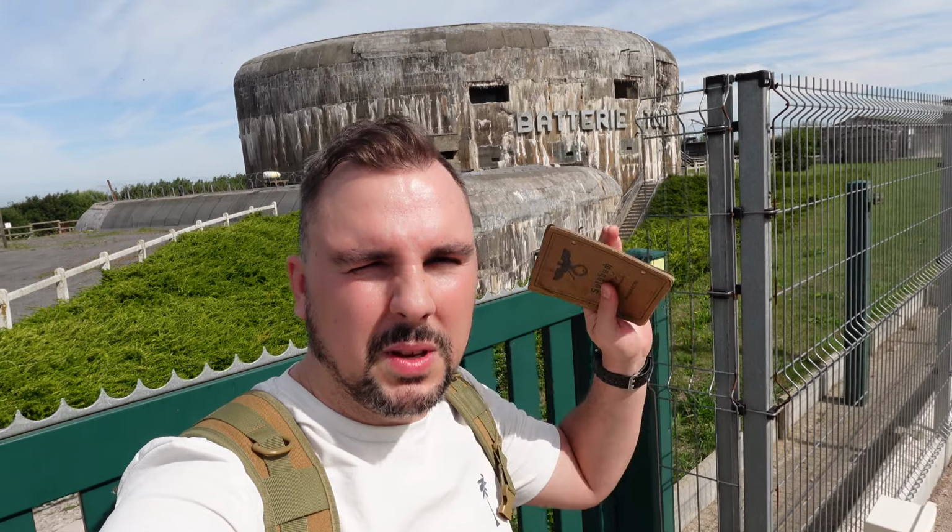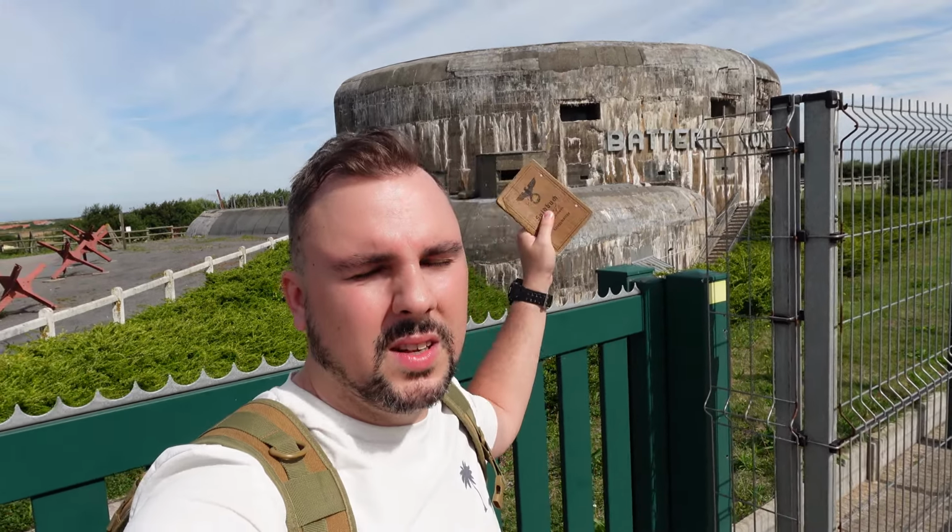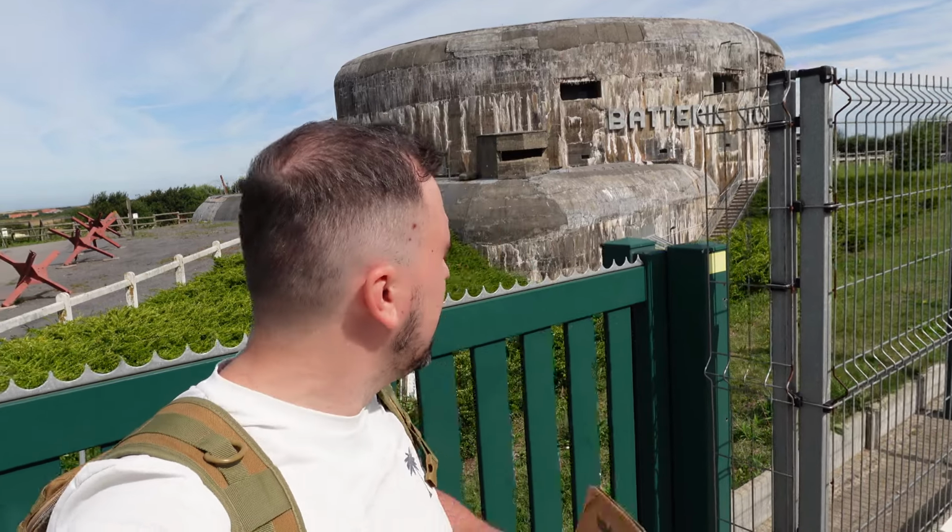This battery had four large 380mm guns with a reach of 50 kilometers, so it was very easy for them to reach England, like Dover, where they shot at. I don't know how many shells they fired during its entire time. Maybe someone knows. Please comment that in the comment section.